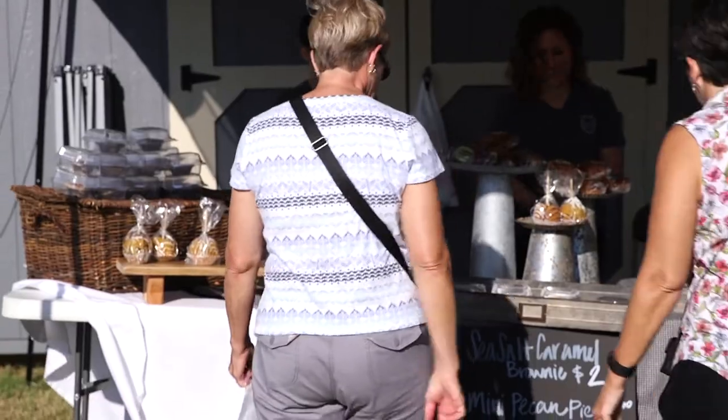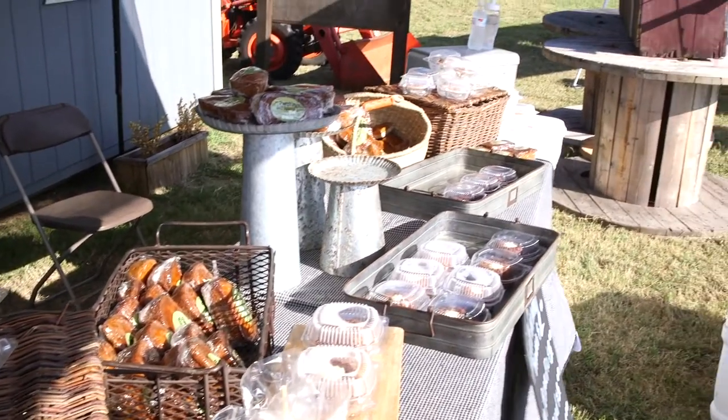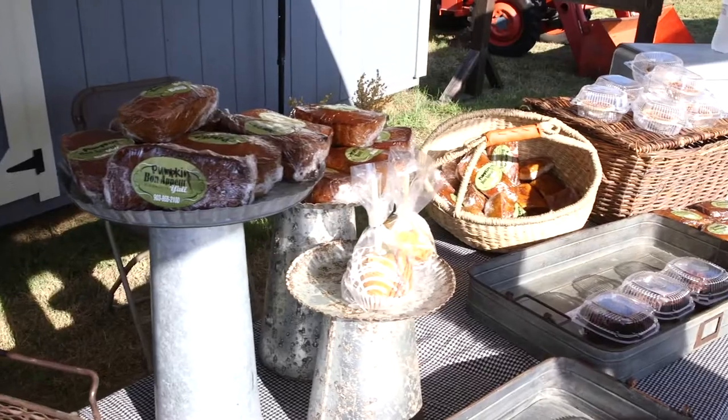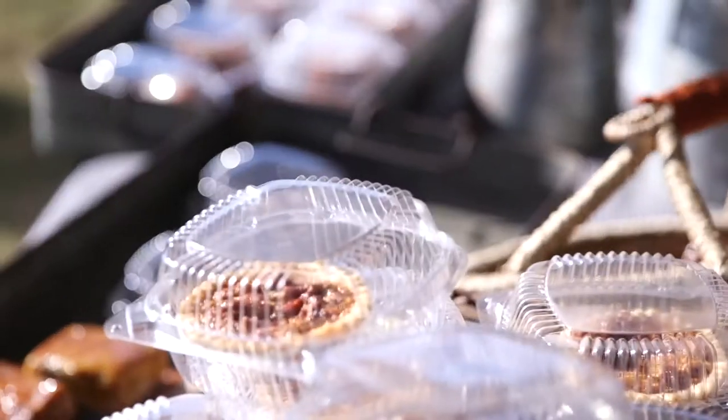We have 50 vendors here today. We have everything from handmade products, antiques, vintage items, just some really cool stuff. Popcorn, we've got food vendors, and Bon Appetit, y'all, today is featuring baked goods. We are selling our fresh apple bundt cake, our sea salt caramel brownies, pumpkin cheesecake snickerdoodle bars, caramel apples, and something else. I can't even remember. It's been so fun.